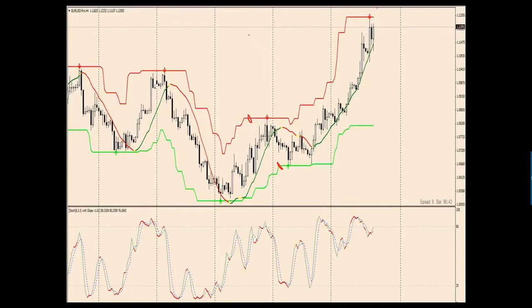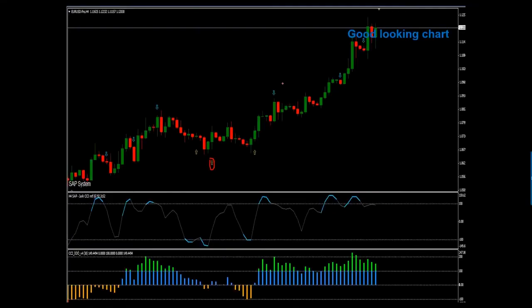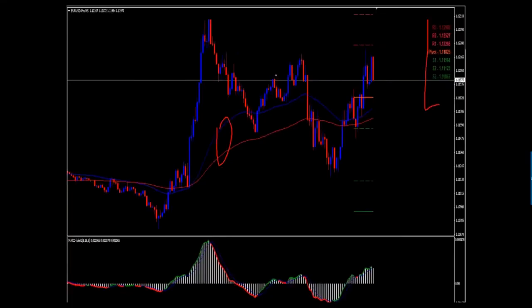I just put it on Euro M5, but this is basically my range bar system, which I have been presenting to you. And basically, this is also, I can say, a good-looking system because it only uses EMAs for trend confirmation. It uses pivots for setting up targets and stops, and it uses only MACD for playing entries. So basically, this is how good-looking systems look, okay?